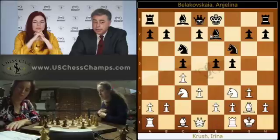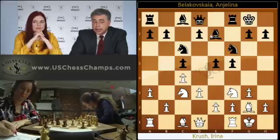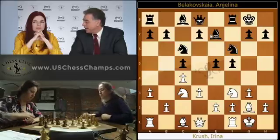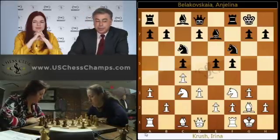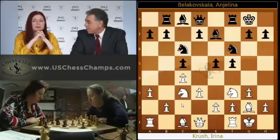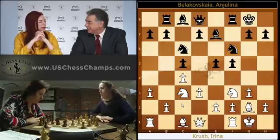Bishop g2, knight f6, castles, castles. a2, a3. Irina borrowing a page from my own junior days where I enjoyed playing a3, rook b1, and b4 a great deal. My dad has a famous quote about that. He liked to jokingly say, Yasser plays a3, b4, rook b1 every game, and they call him a genius.